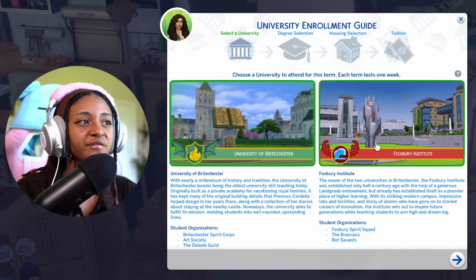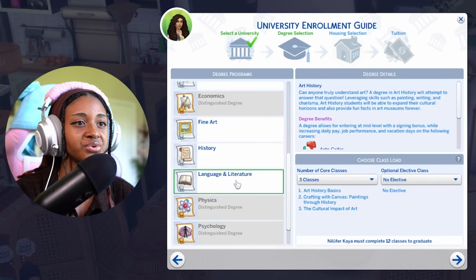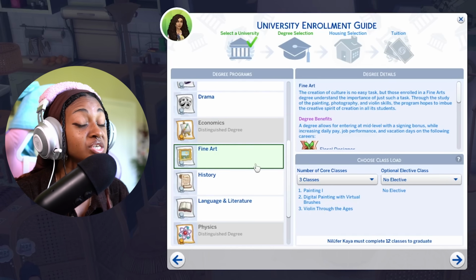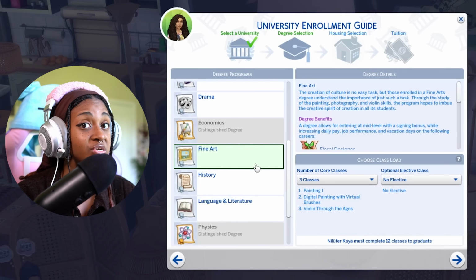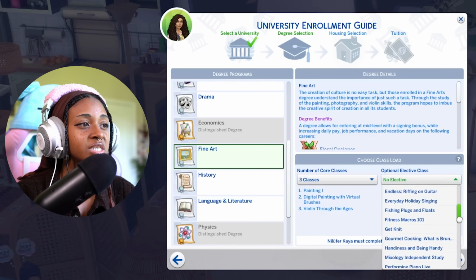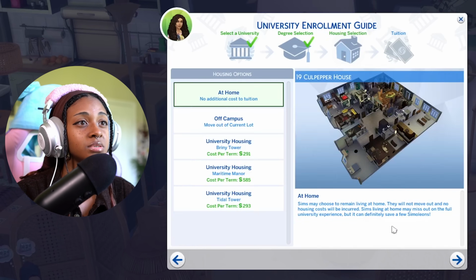Just in case, I'm gonna look at Foxbury because I do want her to be in an arts program of some sort. All right, so she's going behind her back right now and enrolling in Foxbury University. Her parents are gonna be very angry because she's choosing fine arts over computer science. So she's gonna do three classes: painting 1, digital painting with virtual brushes, and violin through the ages. And then for her elective, she's gonna do performing piano live. She's gonna live at home, so her tuition isn't that crazy.